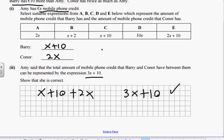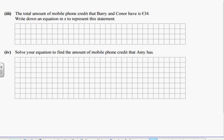Well, it says show that she is correct. I added them together and showed that they're... No, I know, but it wasn't asking if she's correct. Oh yeah, showed. That's a good point. Oren dissected the language, saying that it wasn't investigate if she's correct. The word says show that she's correct, which means you've definitely got to get 3x plus 10. So well done, Oren. Good point on the language there.